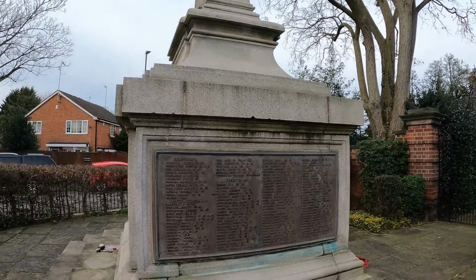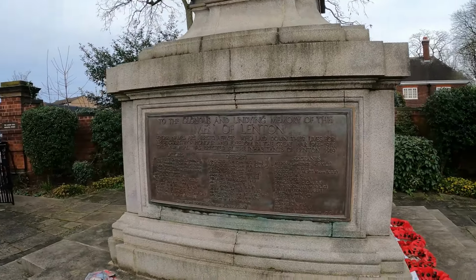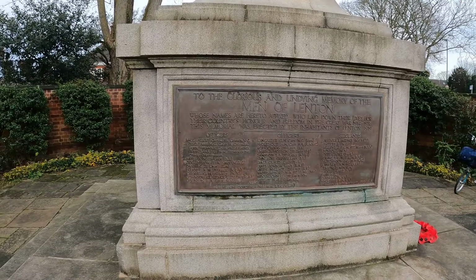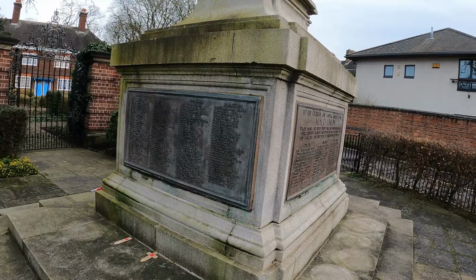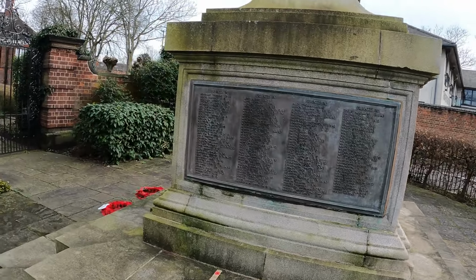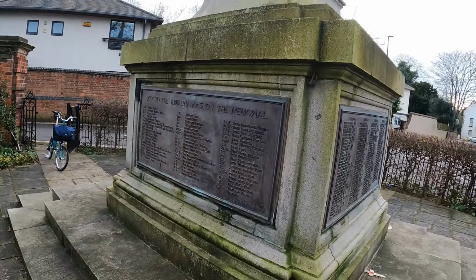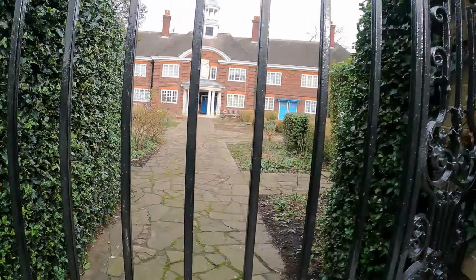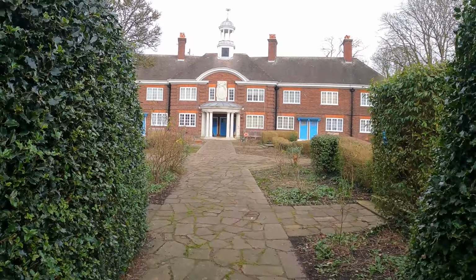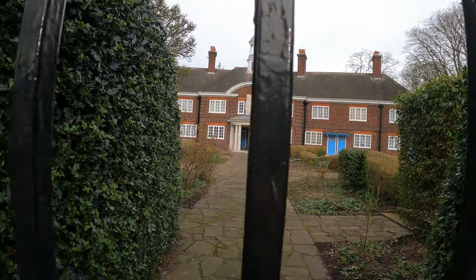Rather nice memorial to the men of Lenton and the fallen of Lenton. Officers and sergeants and privates on the side. Just look through at the almshouses here. They're rather sweet. Have a Google, almshouses, and you'll see their significance in British history.